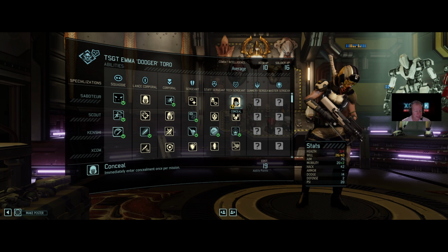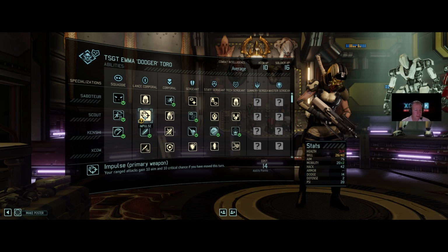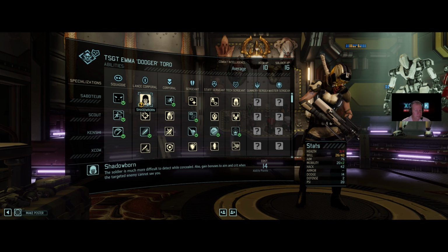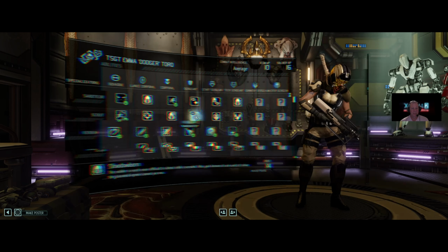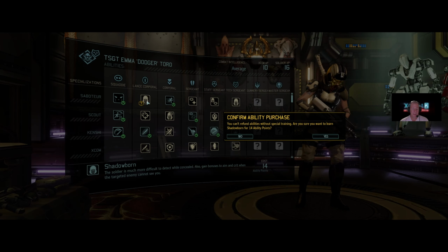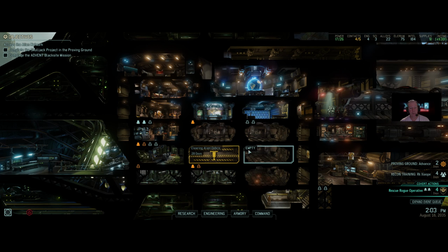I kind of like the idea of conceal. Can you imagine conceal with these others? What are the bonuses? Plus 15 aim and crit apply when targeted enemies can't see. I mean, that's pretty cool. And you can afford it. Okay. I mean, that's just really neat. Okay, we can come back there. We've done that. We've done this.